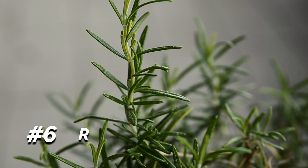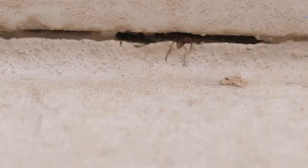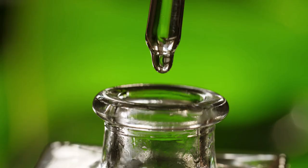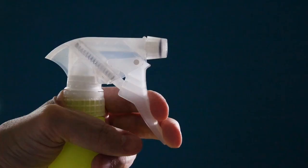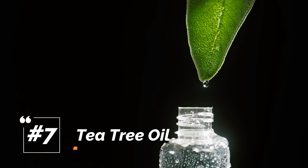6. Rosemary. Rosemary is another essential oil that can help you to keep your home free from insects. The herb actually releases an incredibly intense odor to ants. The most impressive way to use rosemary oils to get rid of ants is by diluting the essential oil by adding water in a spray bottle, which you can then spray into the exact locations you'd want to keep ants from.